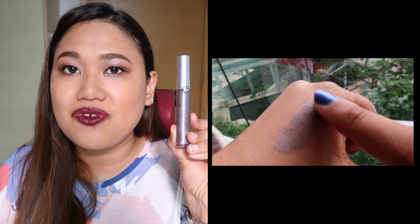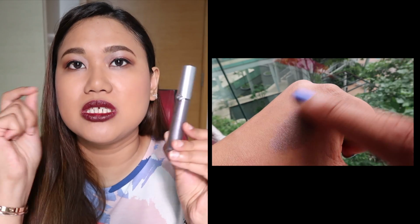It works on many different skin tones, because I have put this on my girlfriends who are fairer than me, and it looks really nice on them as well. So again, very nice if you are looking for something special for a date night and you just need very little, and it's almost like a liquid eyeshadow, which is very unique. So I really like that.